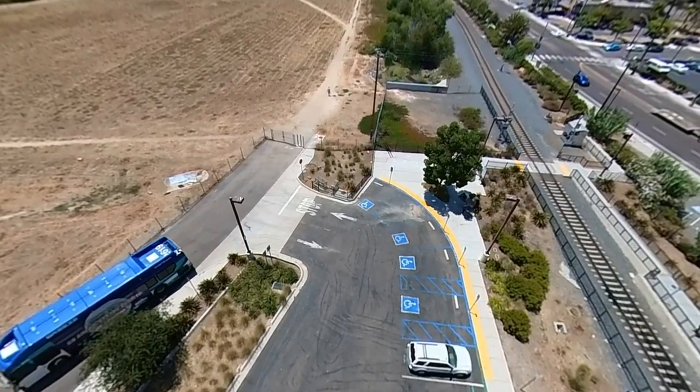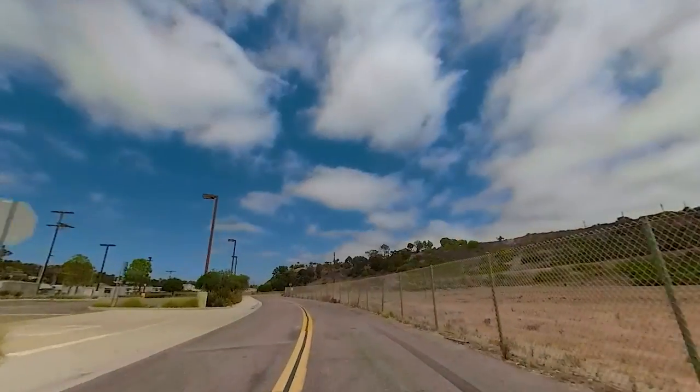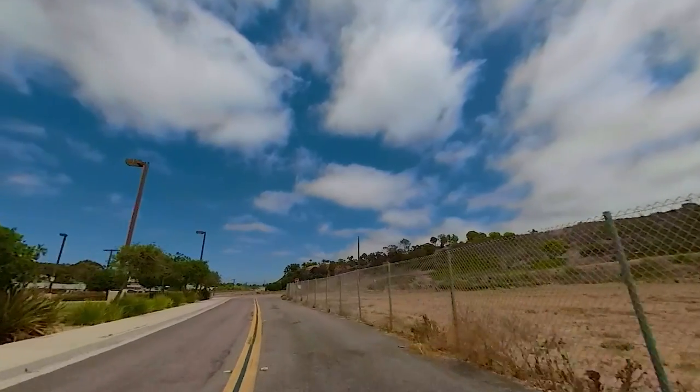I asked Russell how he became a bus operator. He said they hired him because he was so good at telling people where to get off.